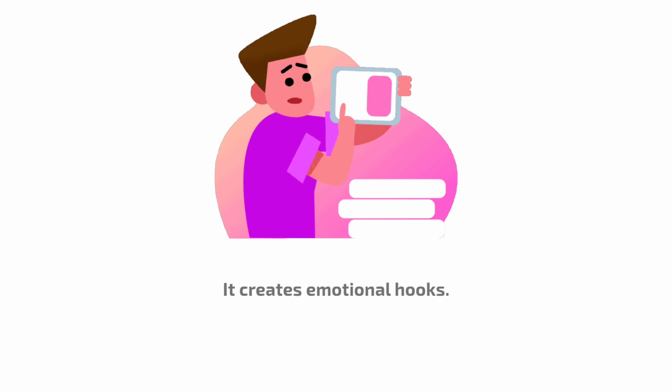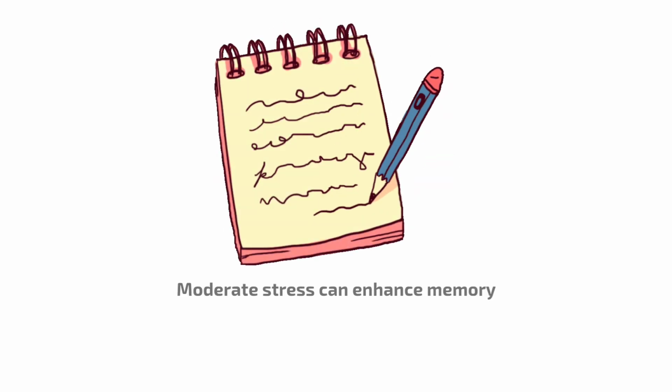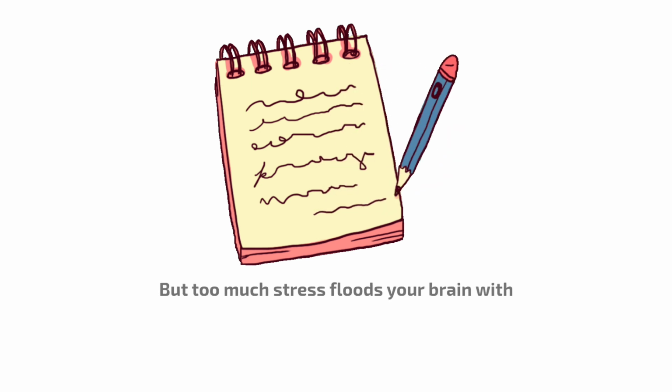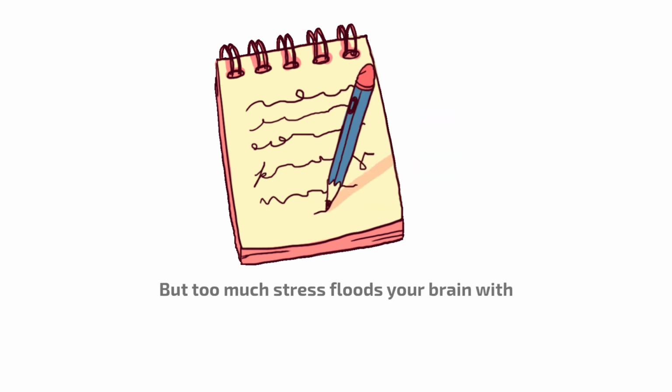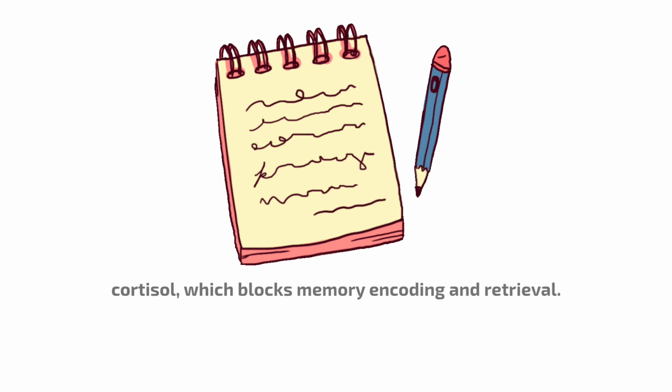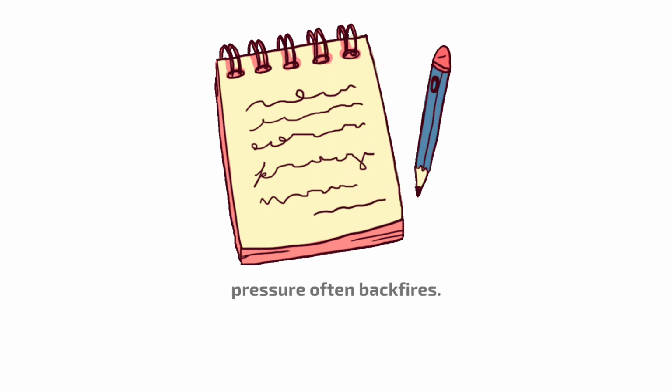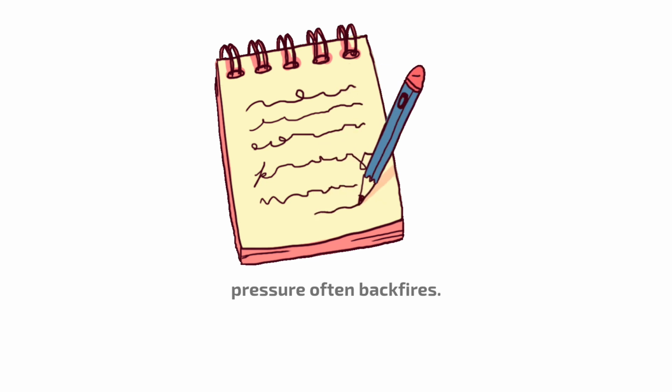It creates emotional hooks. Stress, however, has a double-edged effect. Moderate stress can enhance memory forming by increasing alertness. But too much stress floods your brain with cortisol, which blocks memory encoding and retrieval. That's why cramming late at night or learning under pressure often backfires.